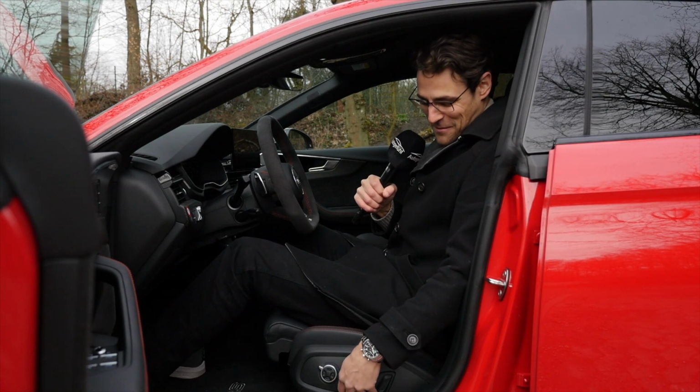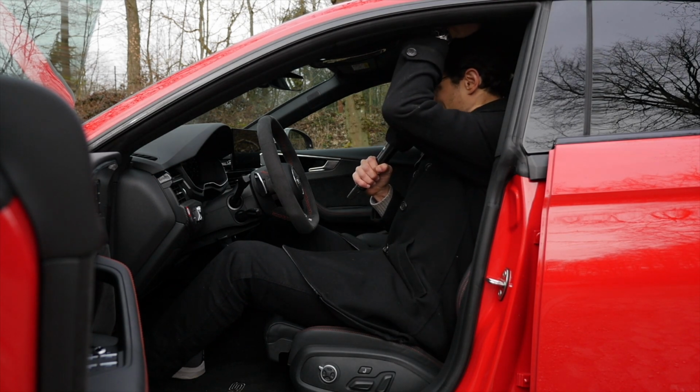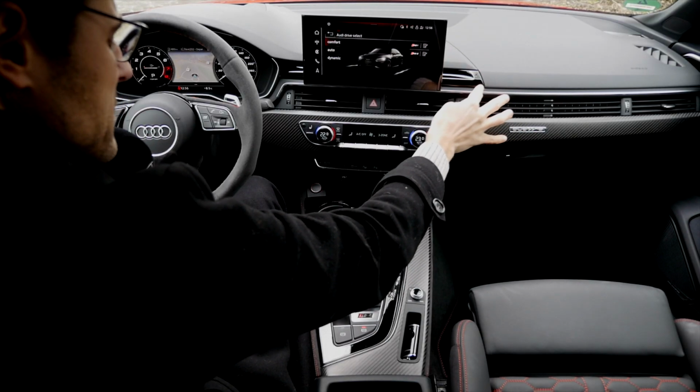Then seating position here, when I put it in the lowest position with 1.86 m or 6'1". Still leaves headroom, soft touch here, but here a little bit of mixed elements and styling and gaps.